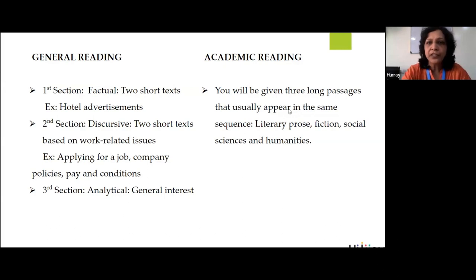The first passage will generally be of literary prose. The second passage would be on fiction. And the third passage would be on social sciences and humanities. The details will differ, but the structure is more or less the same. This is the pattern of the questions in the academic reading passages. Now let's go to the next slide.